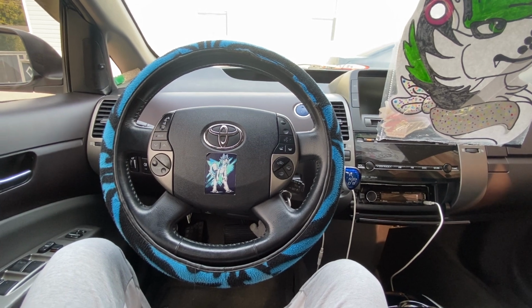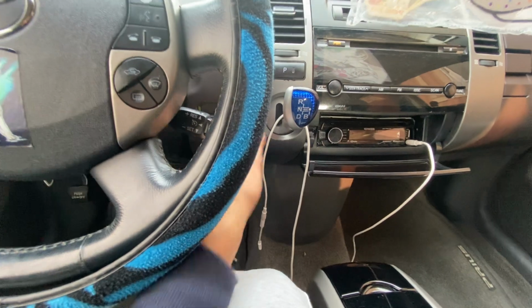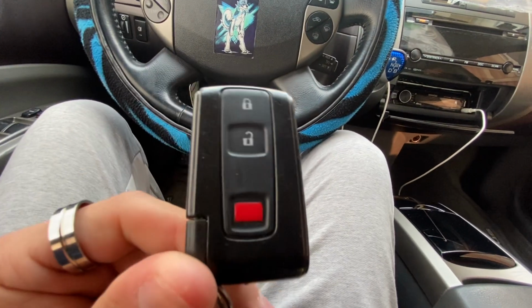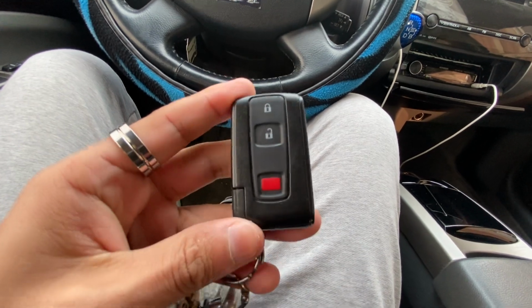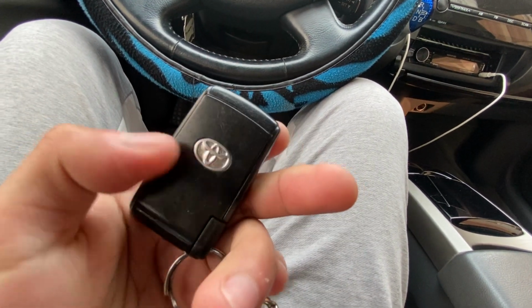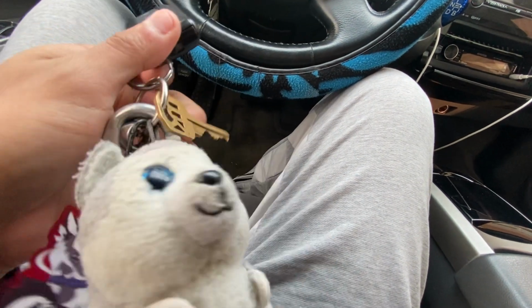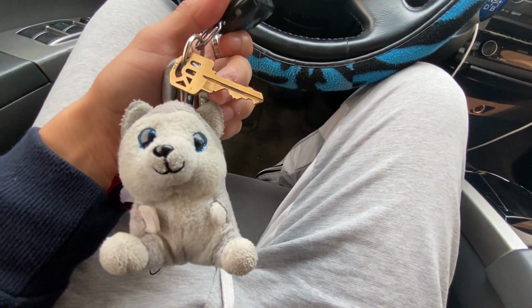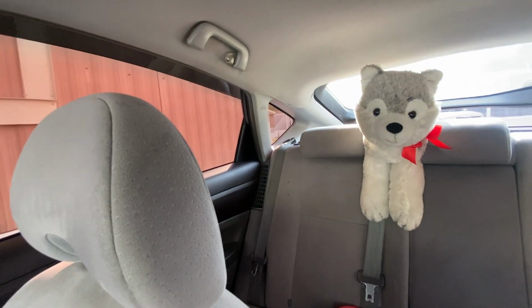I didn't hear the inverter. Oh, it's because I just got through driving it. There's my keys. If you guys are curious how clean I keep the key fobs, I keep it clean. I don't like it dirty. I got this back section from the junkyard with multiple keys. Take a look at Fluffy right there. Well, Cuddles, obviously. That's Cuddles, and that's Fluffles back there.